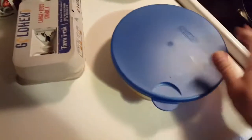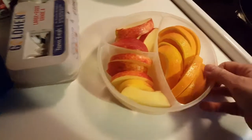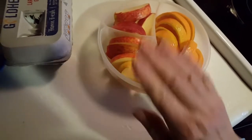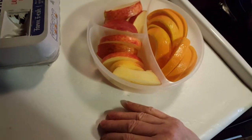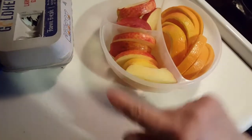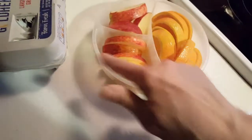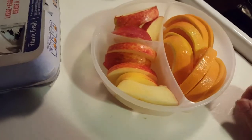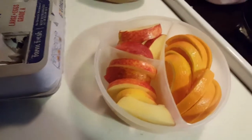And look here. Here we go. This is where it's really, really neat. I just have this sectioned plastic container here, and I had an orange and an apple, and I just wanted to use it up. So I decided I'm just going to use this apple up, and I trimmed it to make sure that there weren't any bad spots on it. And I have some delicious orange sliced up here.